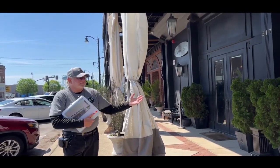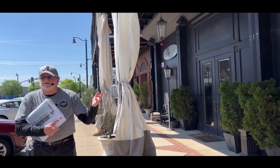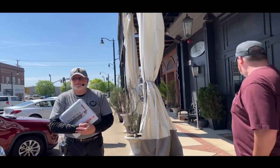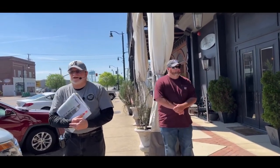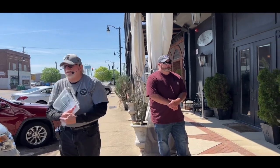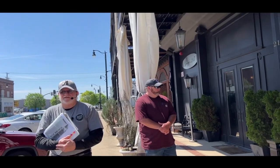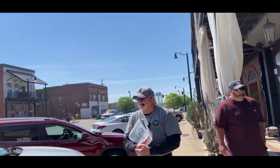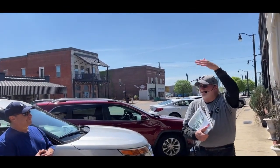And then they closed, and then they went away. And then it went vacant. And it stayed vacant, which is not unusual for downtown Sheffield in the 70s and 80s, 90s, 2000s, still vacant.